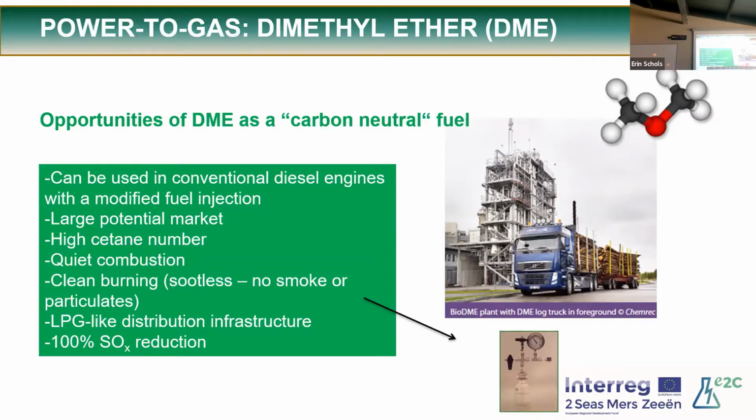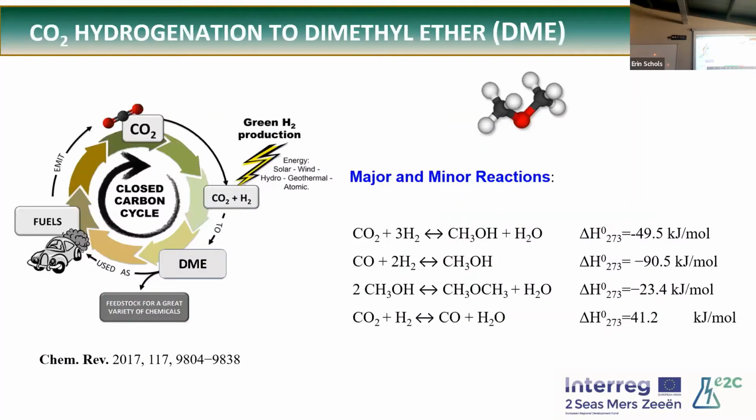If we talk about distribution of dimethyl ether, we can use the already existing LPG distribution system. And we produce very clean dimethyl ether without any impurity, in particular sulfur, so it can be considered a clean fuel. Also, trucks have already been developed which can use dimethyl ether as a fuel. So now about the reaction itself.